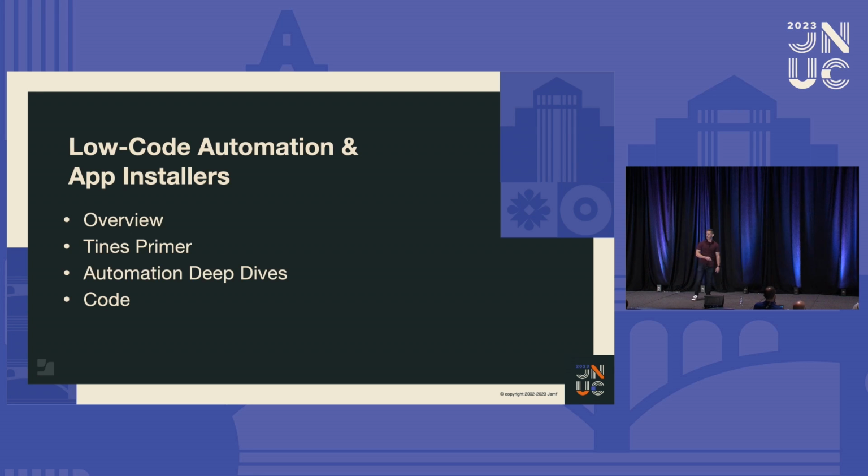So a quick rundown of what we'll be covering today. We'll be taking a mile-high overview of how these automations work, their constituent parts, how they work together, major components of each, things like that. We're going to have a primer on Tines, which is a magnificent low-code automation platform. The barrier to entry is very, very low. I think you'll like it.